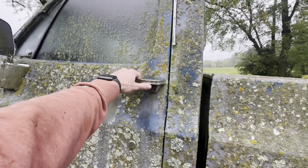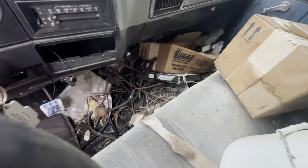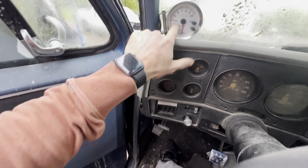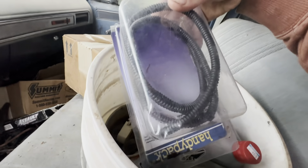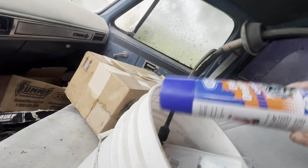All right, let's see what we got on the inside. Ooh, we got some good old rat's nest. We got keys. We got the world's smallest steering wheel. Some Pro Tack. We got a bucket with some transmission fluid, throttle cable. We got some wire loom. What's this? Oh, we got a little engine degreaser. I'll use that in a minute.